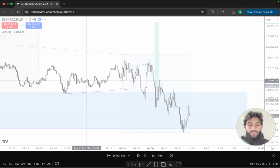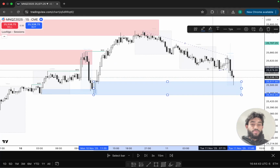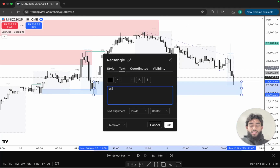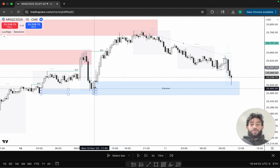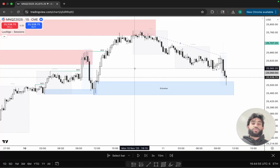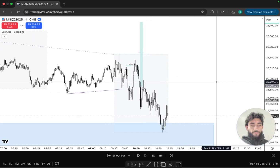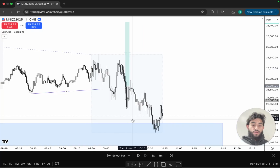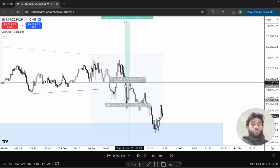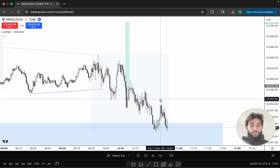I come to the 15-minute. I could see price went to this extreme demand zone, as you can see. Why is this an extreme demand zone? It's because it is the most discounted area of demand before price broke structure right here, which is why we call it an extreme demand zone. Price came down here. Price was just respecting bearish order flow right here, as you can see: down, up, down, lower low, lower high, lower low, lower high, lower low. Continue. Let's see what price does.